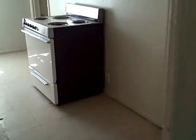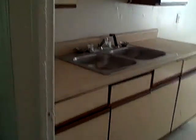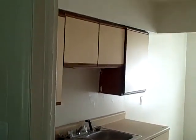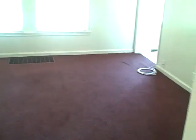There's a living room. What's the address on this side? 2715 18th Street. Okay, this is the 2715 18th Street side. This is the side that's currently empty. Again, another one bedroom. Shot of the kitchen. Living room we were just in, another angle. Shot of the bathroom.